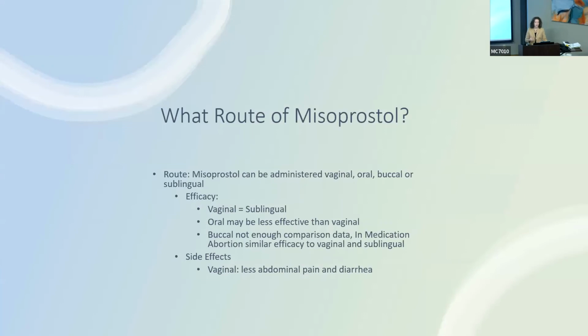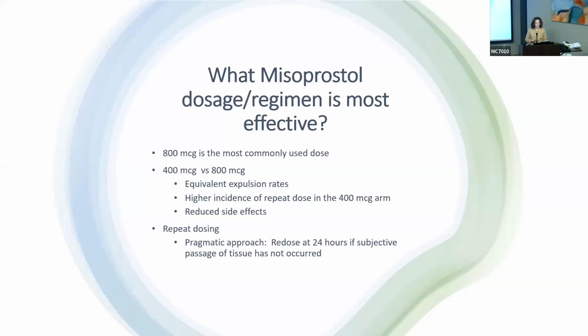So to that end, in previous management of miscarriage studies, they looked at vaginal versus sublingual and found those rates were equivalent. Oral might be a little less equivalent for misoprostol administration. And buccal hasn't really been studied in the medical management of miscarriage literature, but in the Med-AB literature, that's the most common route of administration, has been shown to be equal to vaginal and sublingual administration. The one important thing is that with vaginal administration of misoprostol, you do get fewer side effects. So that might be more desirable for certain patients.